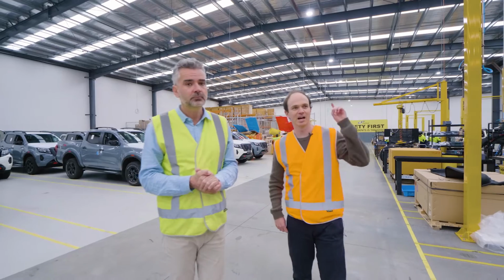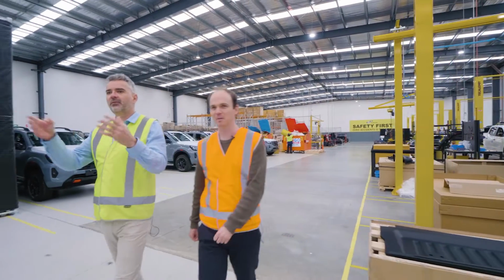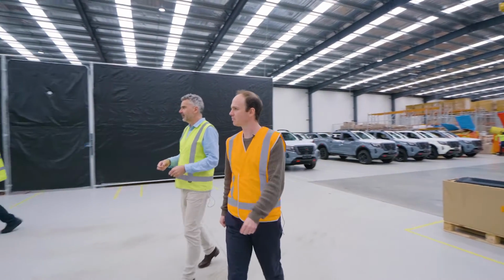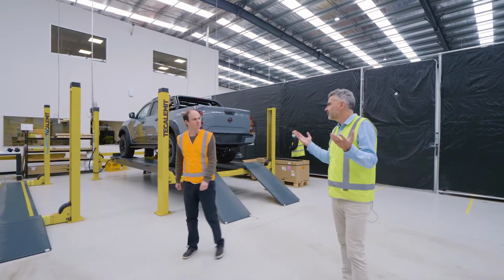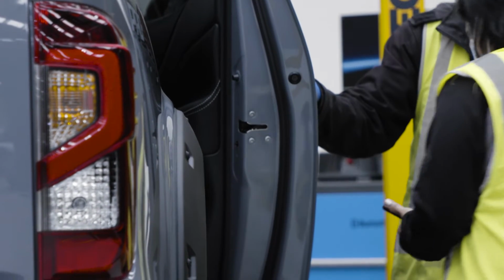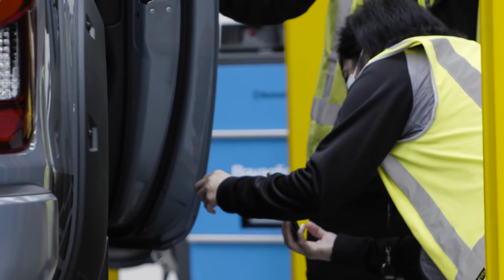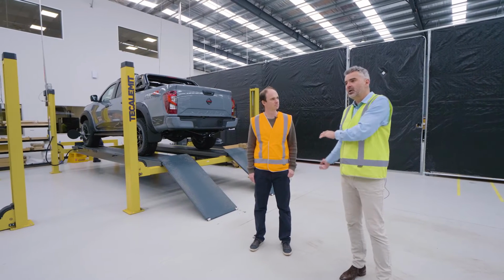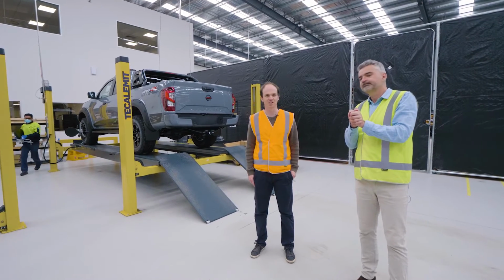Very good. So let's head over to these finishing bays. What's happening here? Finishing bays, decals. It's the final appearance items and wheel alignment, because of course we've lifted it, so we have to redo the camber and the caster on the front of the vehicle. The vehicle goes through its full checklist here, checking off all the quality. We've got in-line quality checks, but then the final sign-off at this station as well. And every car gets road tested. So 100% road test. Fantastic.